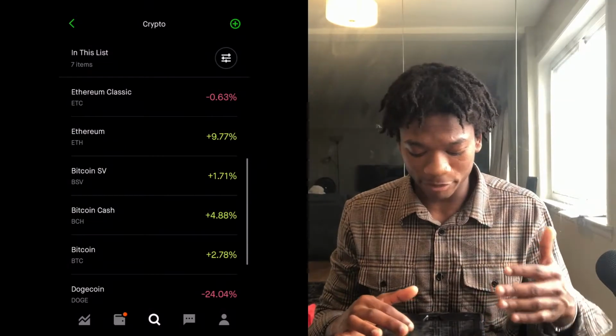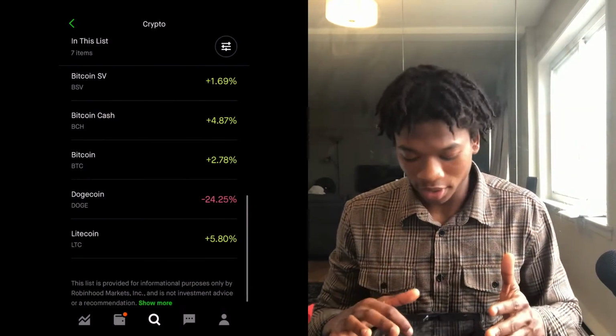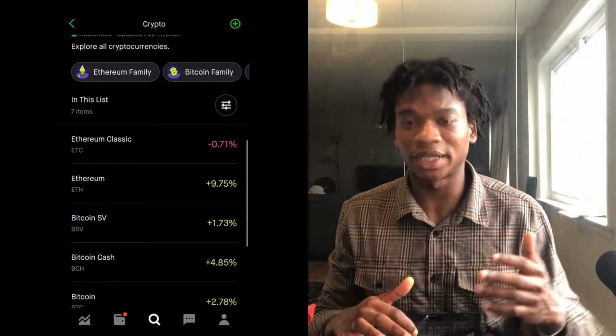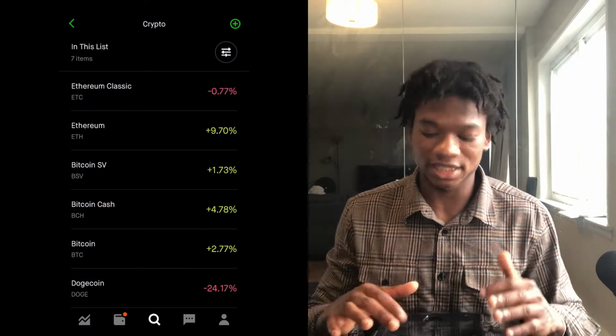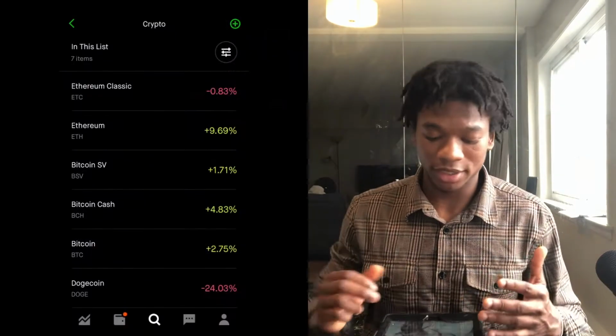So we have Ethereum, we have Bitcoin, we have Bitcoin Cash, we have Dogecoin, and we have Litecoin. But as you can see here, there are only 7 items on this list, and it's very limited. There are a lot more cryptocurrencies available in the market than that. So you're at a disadvantage here if you don't have access to the whole bunch. So we're gonna dive into how you get access to the rest of the coins that you're hearing about on the news, on Reddit, on the rest of the internet that's going crazy.